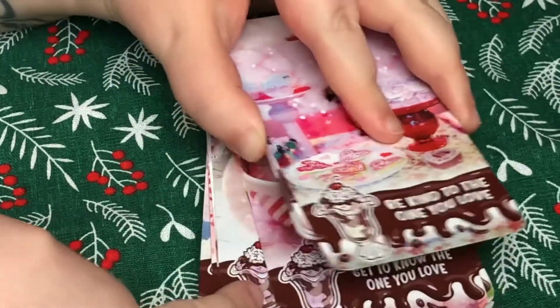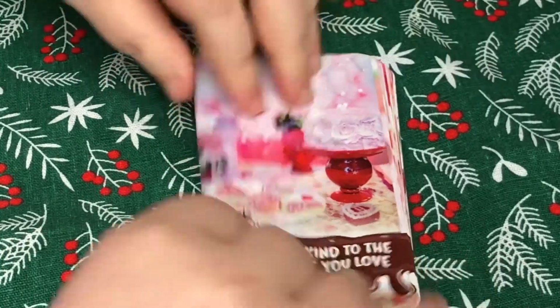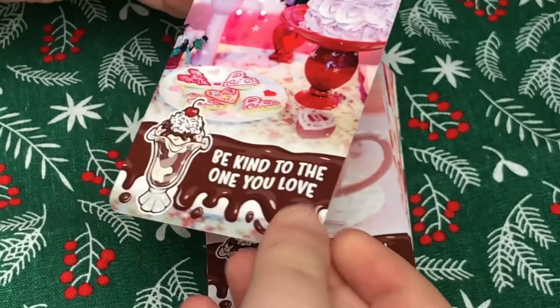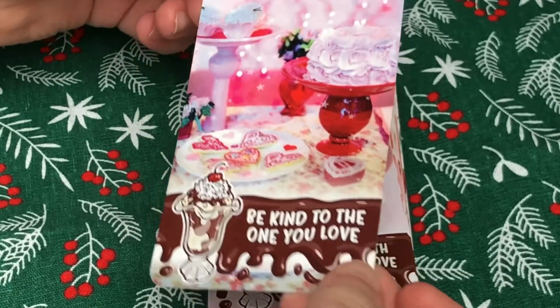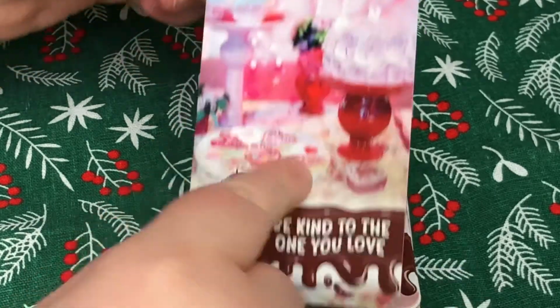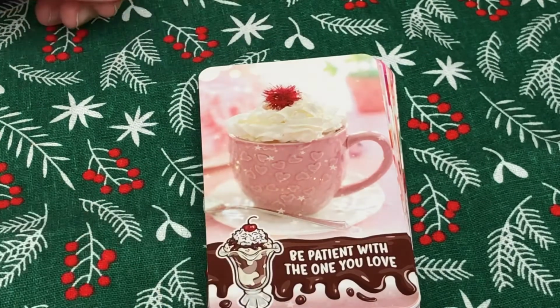So what I've noticed, well, not noticed, but she has said this in her video, is that each sundae will be a different flavour. So you'll just see the sundae change in different colours, and there'll be a different flavour for each one. So we'll start off with this one. We have Be Kind to the One You Love. That's lovely. Like, this is like setting up a little tea party thing for them. Very nice. I'll zoom in a bit more here.